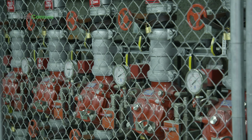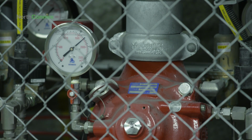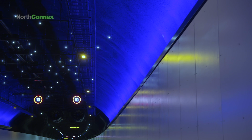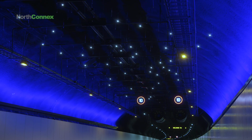Awesome, let's have a look. So these are the deluge manifold that I was telling you about that delivers 1,000 litres per minute to the tunnel. Oh wow, look at this. Starscape feature and the aesthetic lighting. That's another safety feature as well.